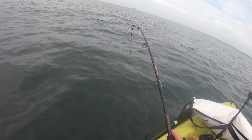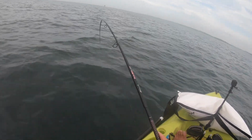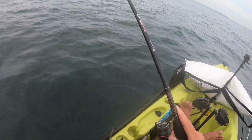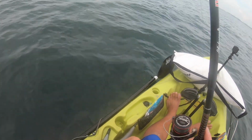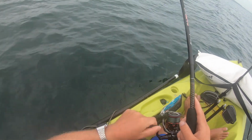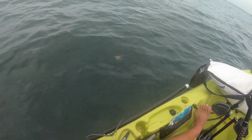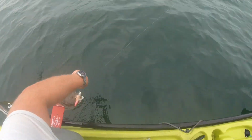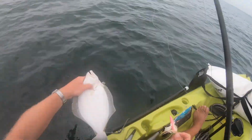That's a fluke. Decent one. Doesn't feel huge though. They definitely like that fat cow gulp combo for sure. You're not gonna make the cut though, which is good for you.